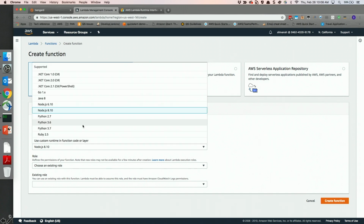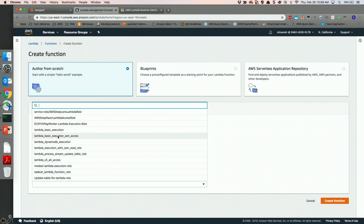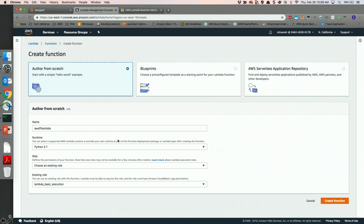You select the runtime, so I'm going to use Python 3.7. But you can see here there are different programming languages available for you to use for your Lambda function. And within each programming language, you have different versions of it. Each Lambda function requires a role to execute the function and define which services it can use during execution. I'm going to talk about the security model of Lambda functions in a little more detail. So right now, I'll choose an existing role and select one of the IAM roles, which is Lambda Basic Execution. Click Create.